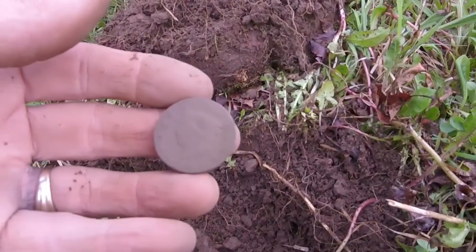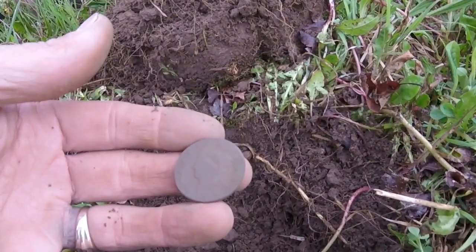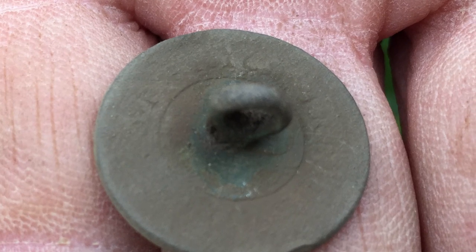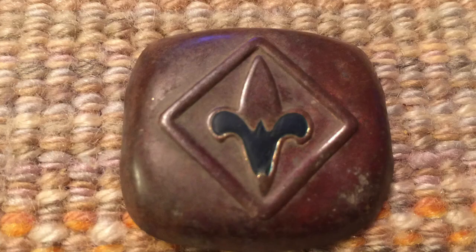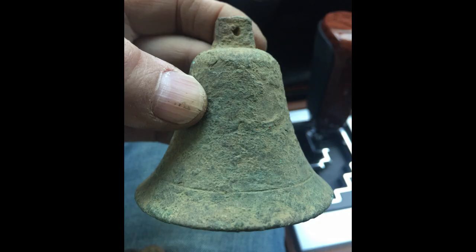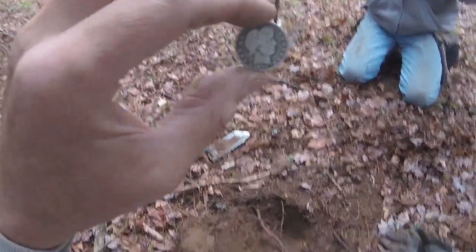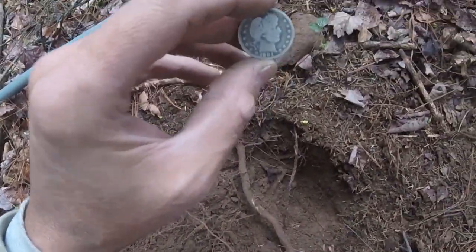Oh, yeah, it is. Large cent, folks. I didn't even see the date. 1878. That's... Barber Quarter in 1901. Does all the maintenance and stuff on the property. It's a beautiful coin, man. I can't stop looking at it.